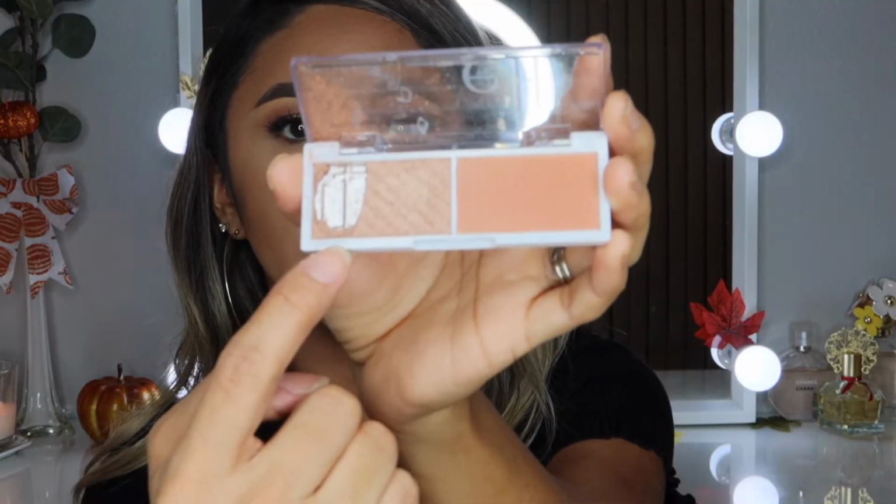Now, when I went to Walmart, the lady there was very rude and she was throwing my makeup into the bag. Look what she did to my highlight. So it's a highlight and a blush duo. First, I'm gonna go in with the blush here, and I'm going to just use the brush that I used to do my blush with.